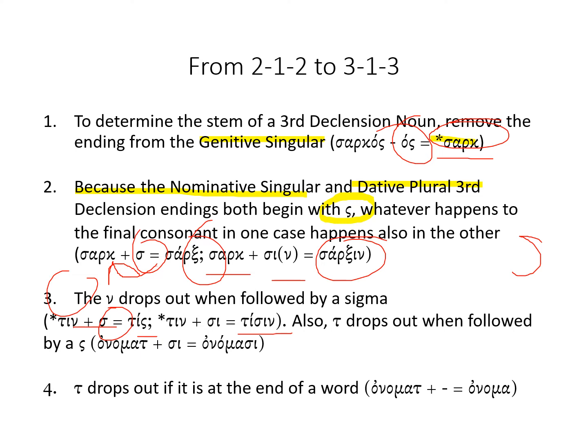We see also that the tau drops out when followed by a sigma. There's a sigma, there's a tau. That sigma is so strong it kicks the tau off. One last point to note, the tau drops out if it's at the end of a word. It just drops off.